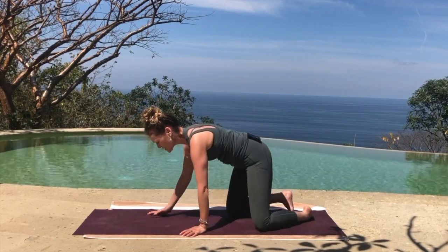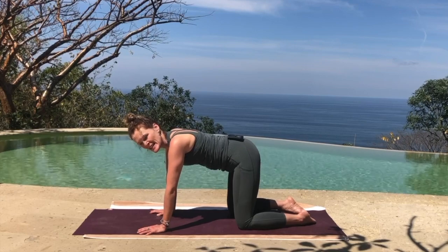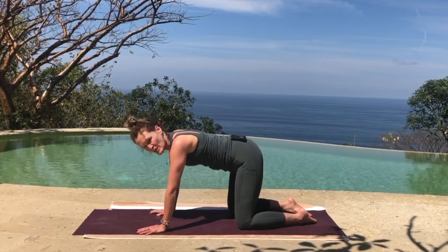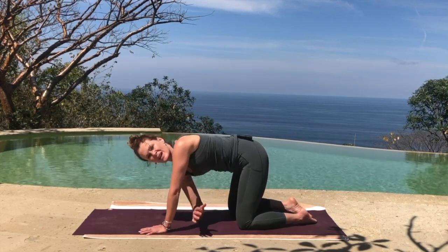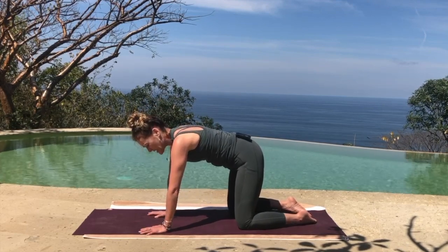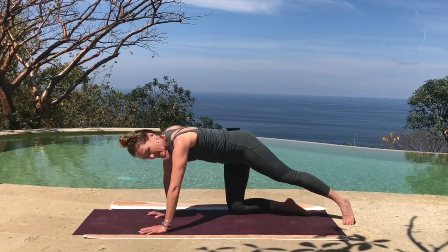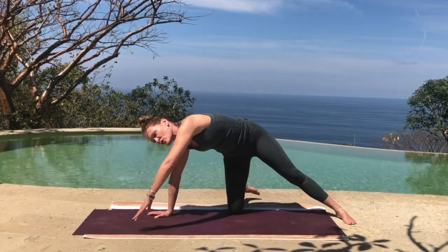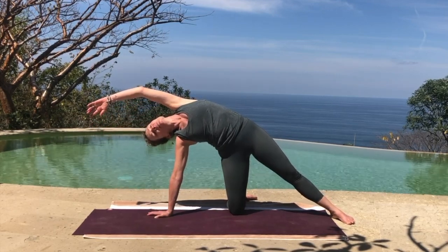Come back into tabletop. And what we're going to do here is move the spine in the third main direction. You'll notice that we moved it through flexion and extension. We did a twist, right? And now what we need to do is move it laterally. So straighten out your left leg behind you. Roll over onto the right side of your body. Let your head be heavy.